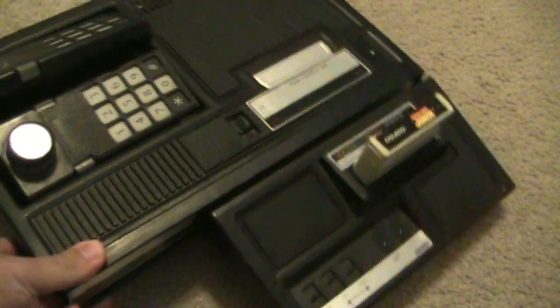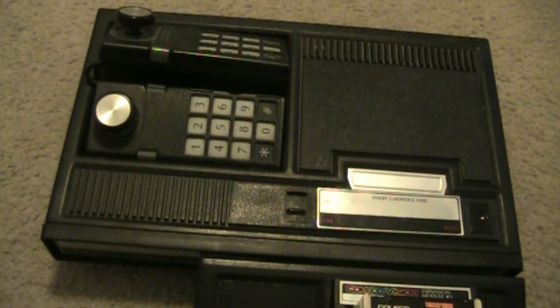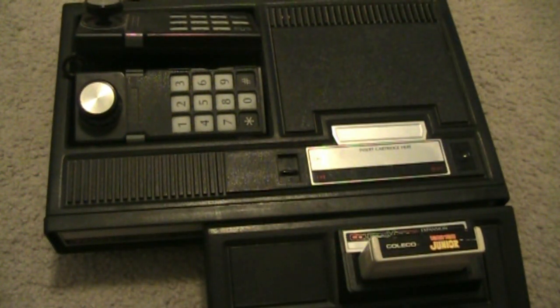Okay, so overall the ColecoVision was a very successful system. Surprisingly, it only lasted 2 years. So in 1984, pretty much the company Coleco pulled out of the gaming industry, but by then they had released about 125 titles in all, and they had sold over 6 million consoles. It's not that rare of a console nowadays. You can go on eBay and get them fairly commonly, so it is definitely worth getting.